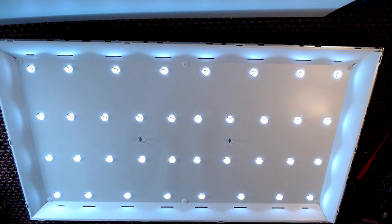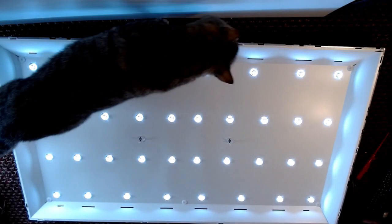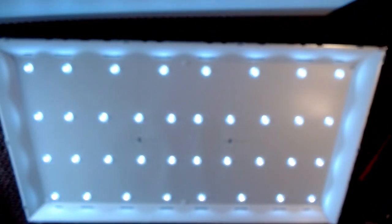We did say it was a bit suspect, so I think it's something on the power board. I think the LED driver on the power board has failed. The power boards on these are going to be so darn cheap, I'm not even going to think about soldering in a new LED driver.